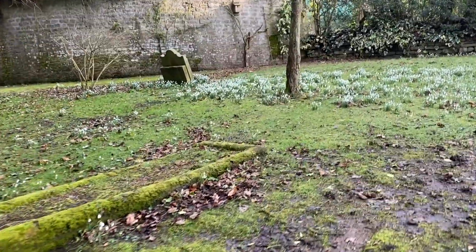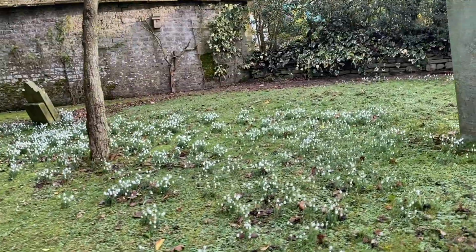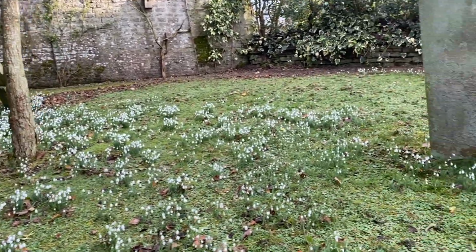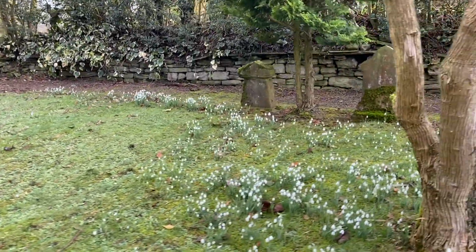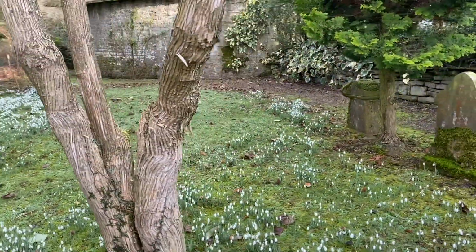And I stripped out a lot of the darkness, the wood, the trees in the churchyard this autumn. So I'm quite looking forward to next year when they've had a season with plenty of light, because it's the light that will help them spread.